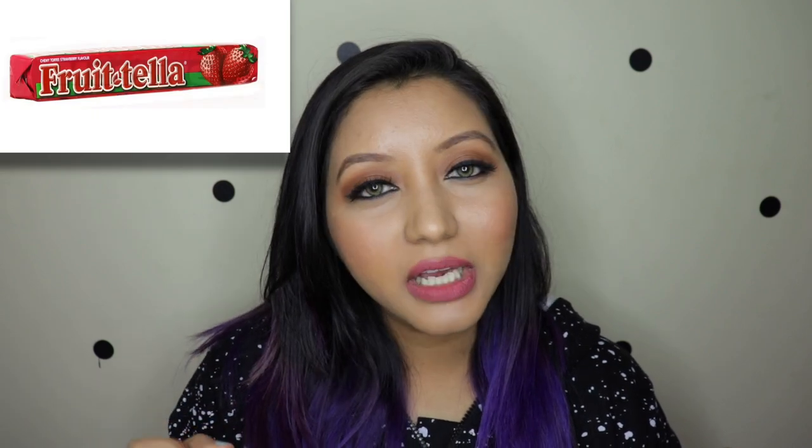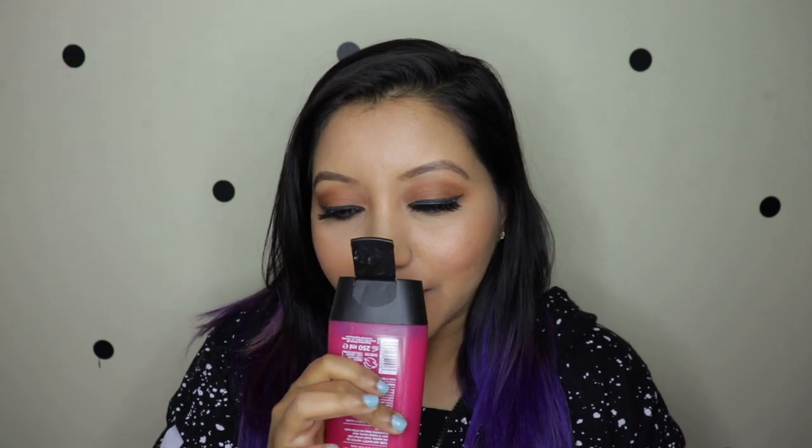This also smells like, I don't know, there was this one candy in my childhood which used to be so chewy. It smells exactly like that. So this is very nostalgic whenever I smell it. It literally takes me back to my childhood. So I love this one.